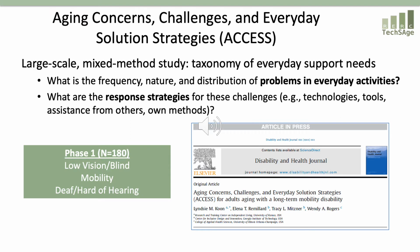As introduced, Access 1 was a large-scale mixed method study that set out to understand the support needs for older adults who are deaf, hard of hearing, low vision or blind, or had a mobility impairment. This study set out to not only examine the frequency, nature, and distribution of these barriers to everyday living activities that these older adults experience, but also to learn about our participants' response strategies. For example, do they use different technologies or come up with their own method?